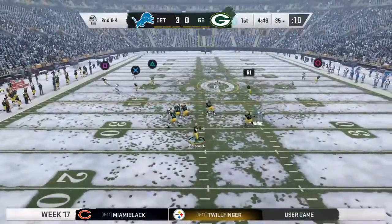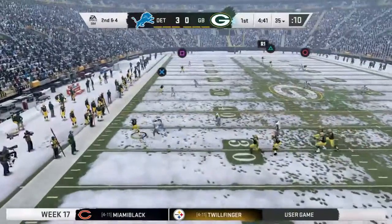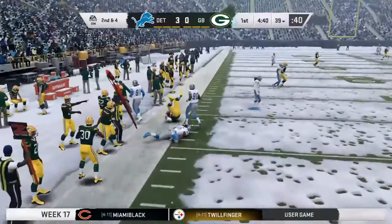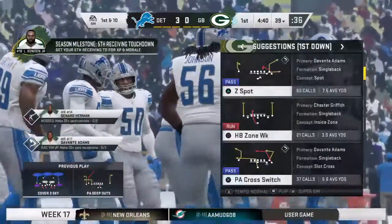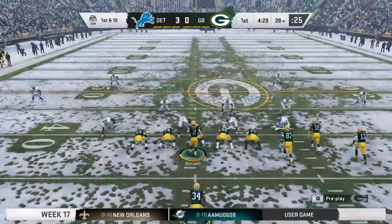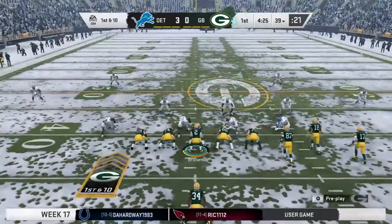From the 35 on second down, Brissett steps away to his left. Now he'll pull it down. 4 yards there as they let him out of the pocket, and he got enough for the first. That was an excellent job of recognizing the situation. His first read wasn't there. Heck, his second read wasn't there.